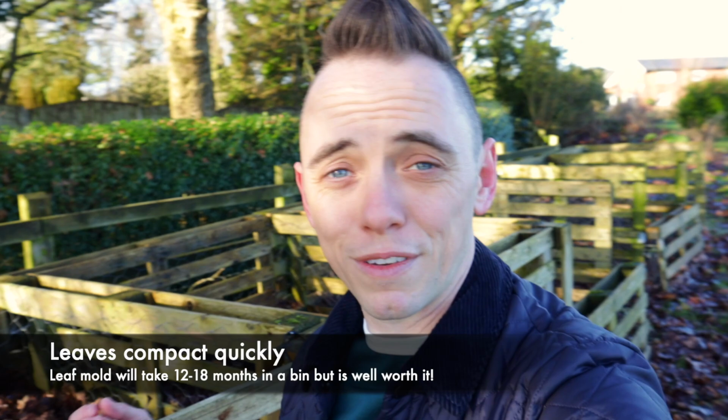but it's beautiful stuff. And if you missed last month's, or you don't even know what I'm talking about with leaf mould, then make sure you check out my guide as to how to make it, because it's a brilliant way of recycling all your leaves. But I think I'll come back to this month on month just to show you how much it drops, because you need an awful lot of leaves to create a relatively small amount of leaf mould.